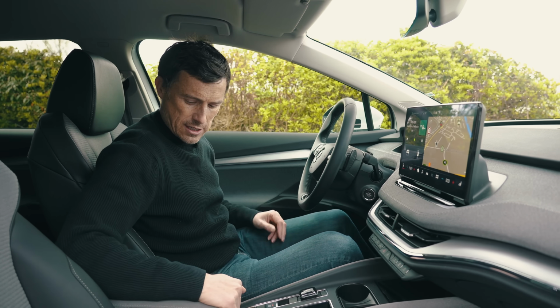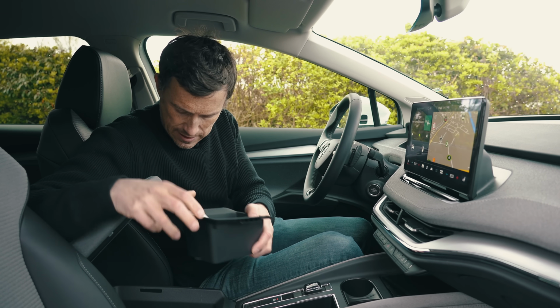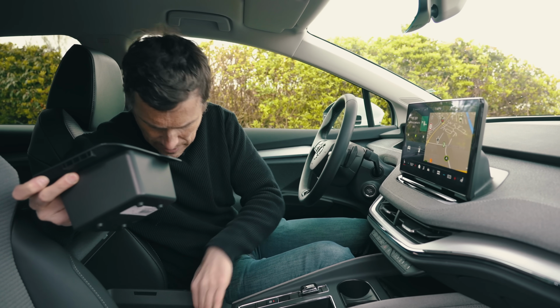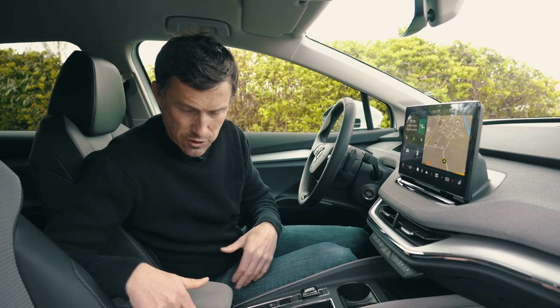So you've got lots of cubby spaces. Underneath this armrest, there's that little storage tray where I've got my Skoda hand gel, and then there's some more space in there. I've got some cables. It's funny that I've got cables in there because there's no actual place to plug in a phone in there, which is bizarre. Don't know why I did that. Maybe you can pay extra and have some extra USBs in there.